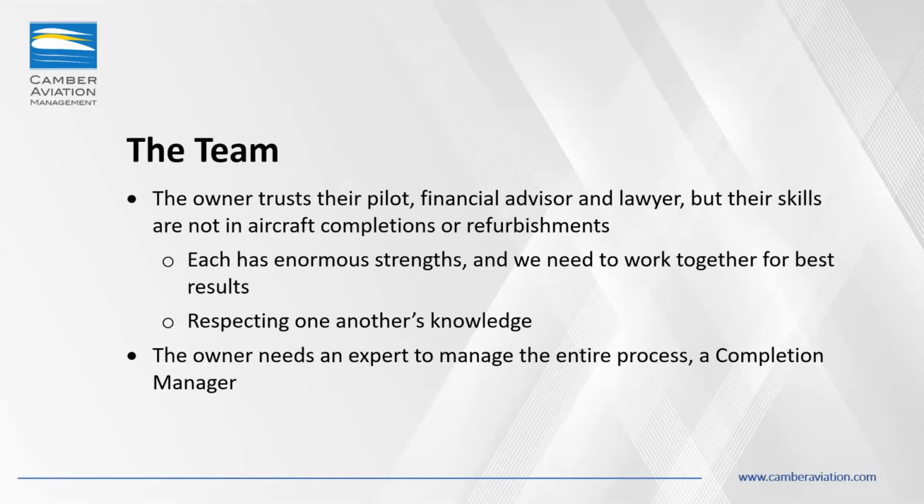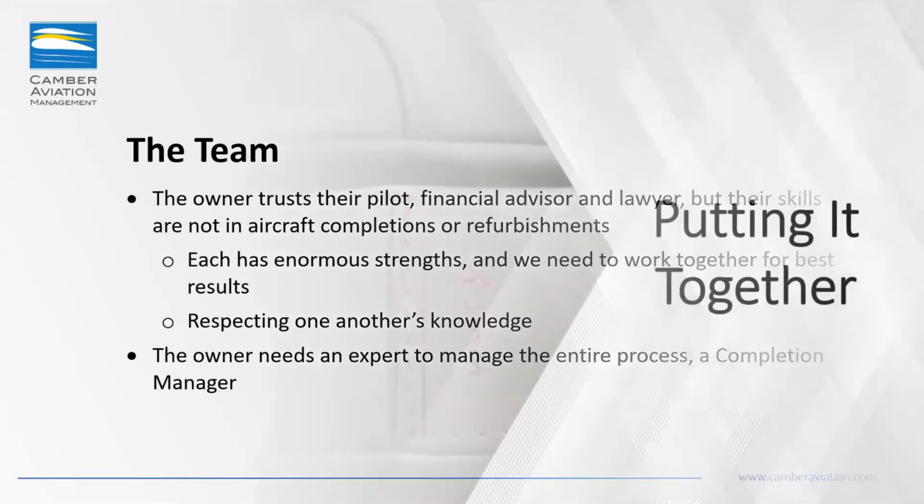So what we have to do is respect one another's knowledge, and the owner needs to then bring in an expert to manage the entire completion or refurbishment. That person is called a completion manager. That is a service that Canberra Aviation Management, my company, does. And being able to work with those 4 people plus the client is incredibly important, because what we're able to do is understand what the client requires and turn that into reality.